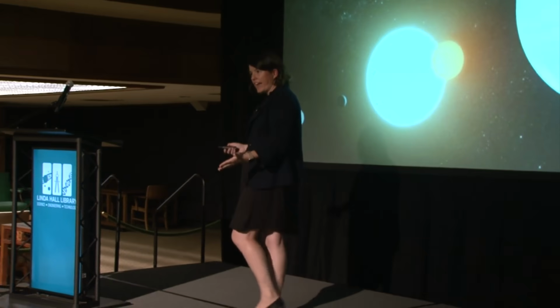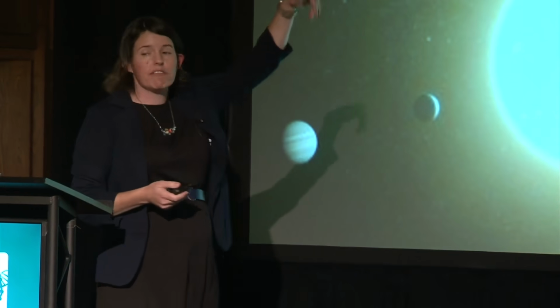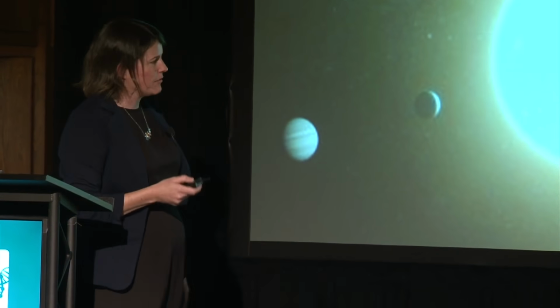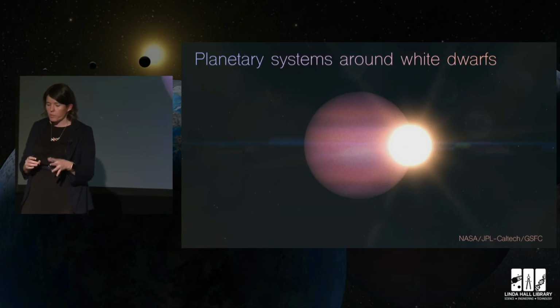So we have found planets orbiting binary stars. This is really interesting because in fact, the majority of stars are in multiple star systems. So if multiple star systems can have planets, again, that changes the real estate in the galaxy for planets. Okay. We've also found planets orbiting white dwarfs.